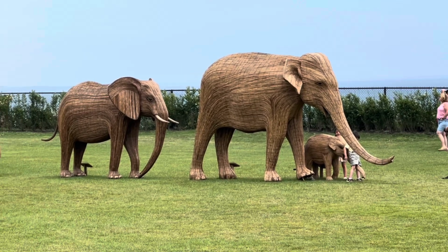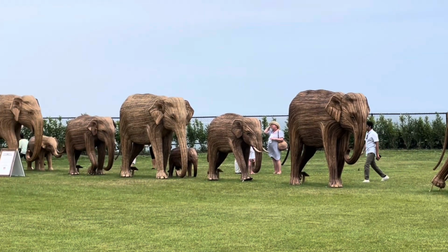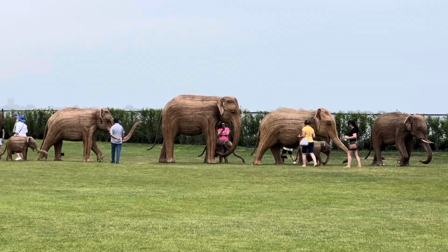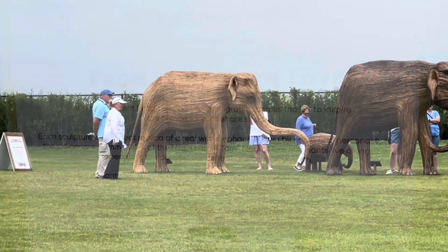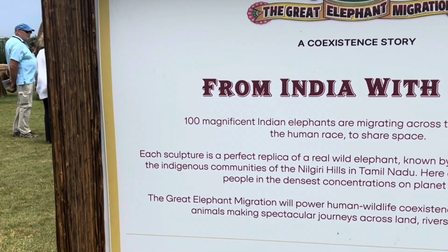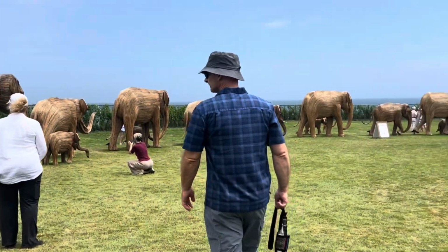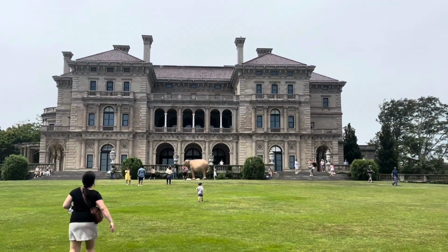Might be wondering, what's with the elephants? Well, I'm not really sure, but I'll share with you what I do know. The Great Elephant Migration. It is an artistic, symbolic, traveling exhibit. That's all I know.